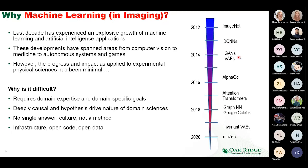Many techniques like GANs or variational autoencoders appeared in 2014. And even the last 3 or 4 years was the constant slew of innovations such as attention mechanisms, transformers, graph neural networks. All of you have seen AlphaFold and MuZero, which came out last year. So the field is very dynamically developing.